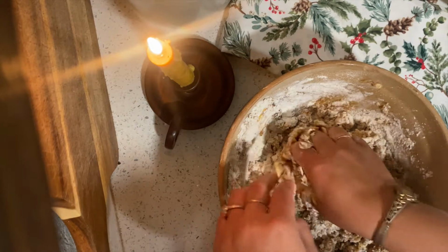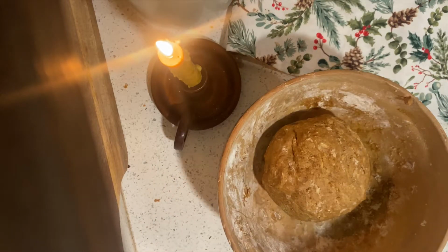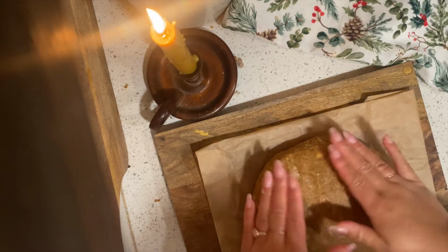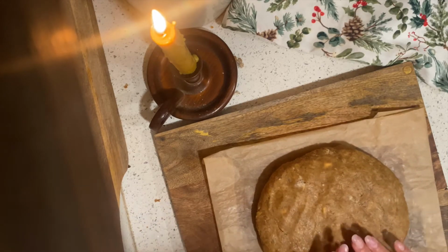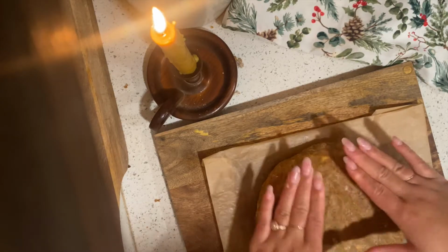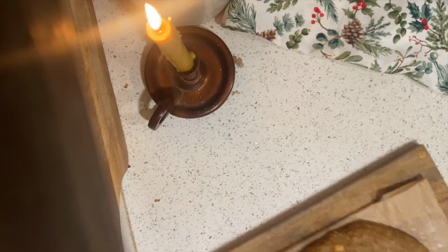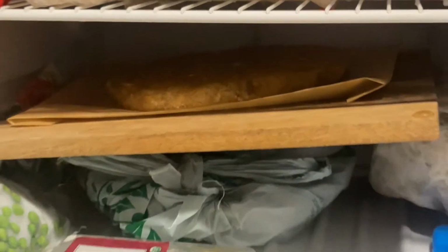I put it in the freezer for a little bit right after I flattened it out. I made it into a nice little circle shape, and then I put it in the freezer. And then once I take it out of the freezer, I am going to cut it into little triangle pieces. And then I am going to brush it with milk and then put it in the oven. Very simple. And then we're gonna do a nice little simple icing.